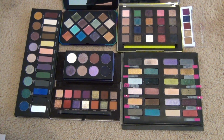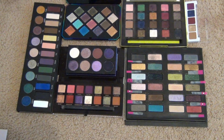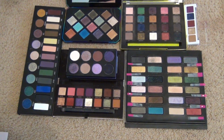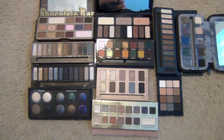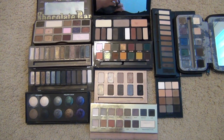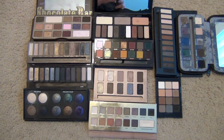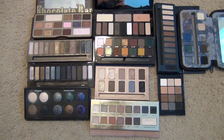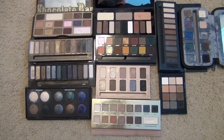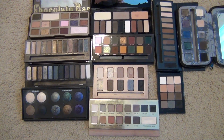This is my collection of colorful palettes. They are pretty colorful, more than I thought I had. This is what I'm calling my archive pile. Palettes that have been discontinued, or the companies have gone out of business. They are no longer making makeup. You know, ones that I almost never reach for anymore. There are some that I would like to reach for, and I might. I just might break the rules and do that.